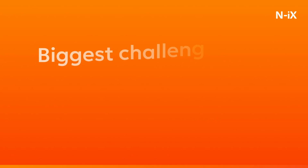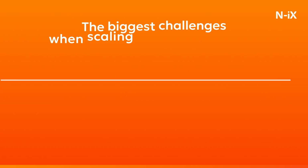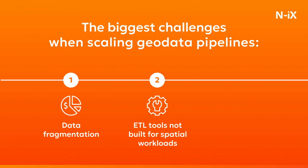Now, when teams try to leverage this power, what are some of the biggest challenges they face when scaling geodata pipelines? One of the biggest challenges is that geodata often comes in different formats, resolutions, and even projections. And aligning it all together is a huge task. On top of that, traditional ETL tools weren't designed for spatial workloads, and therefore teams need to rethink how to store, transform, or even serve the data.